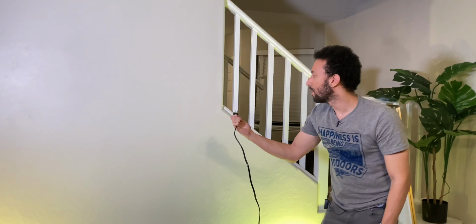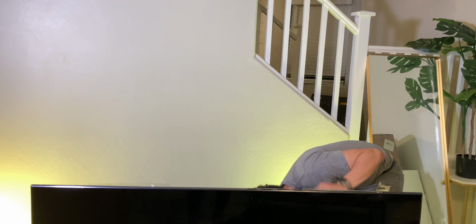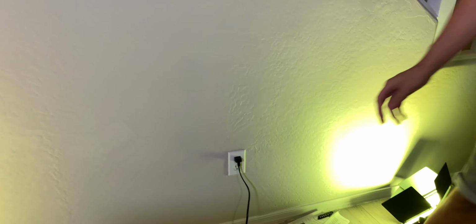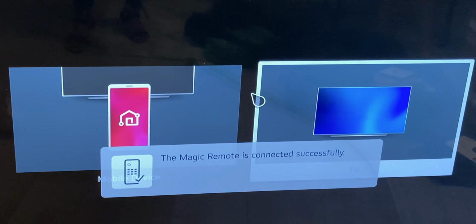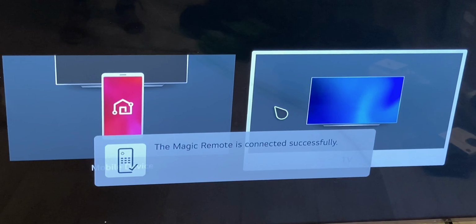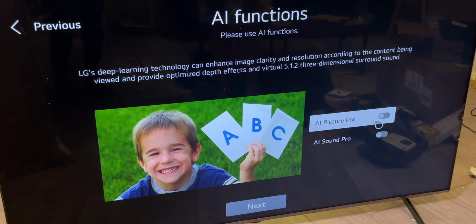All right, now we got the all-important plug here. It is removable from the back in case you need to replace it. Let's just plug this thing on in. I guess we'll start up the TV. Oh, cool. Okay, that's pretty cool. We have a little mouse. All right, so we have AI Picture Pro.